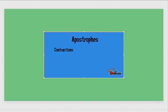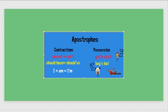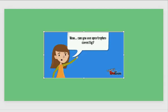Apostrophes can be used for contractions. Can, not, is can't. Should, have, is should've. I, am, is I'm. Apostrophes can also be used to show possession. This is the girl's shirt and the boy's hat. Now, can you use apostrophes correctly?